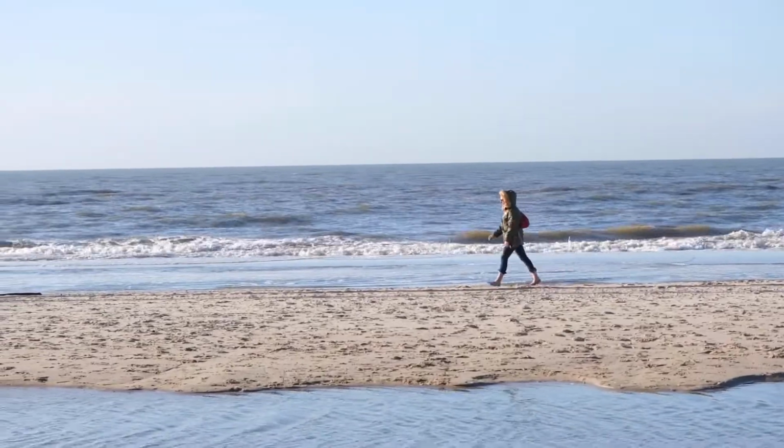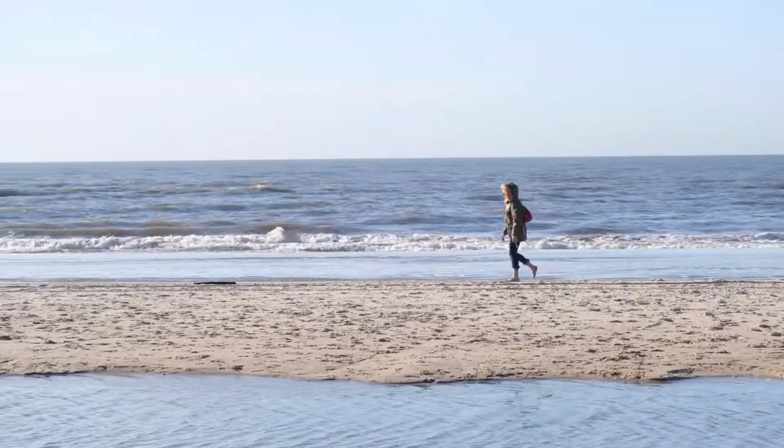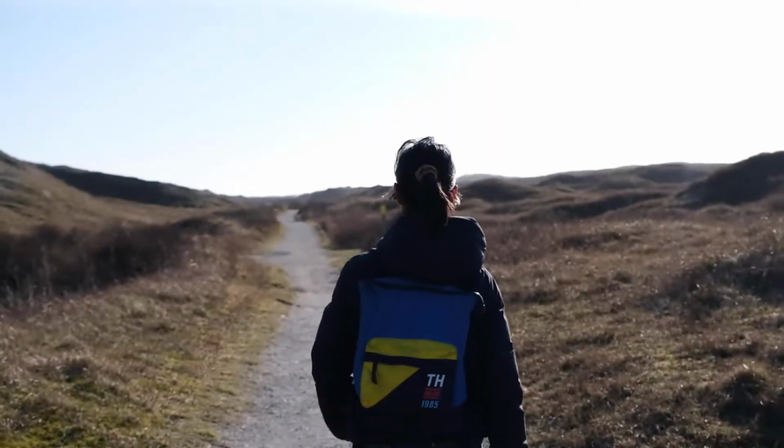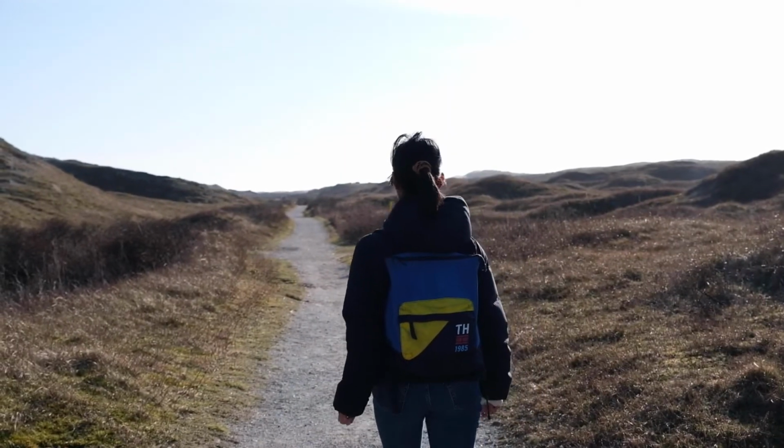The afternoon is coming to an end and we've made it to this gorgeous beach on Texel Island. I really recommend the visit. The whole natural area around the beach is just beautiful. As always in the Netherlands, I love the dunes they have here.